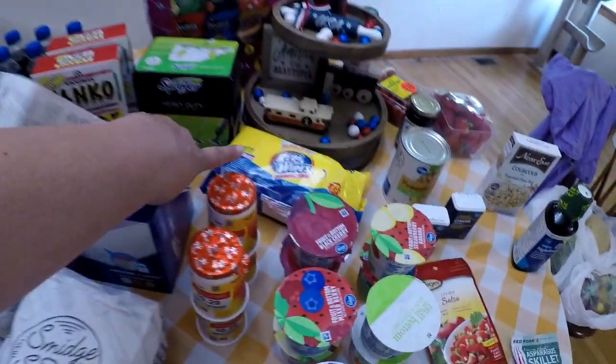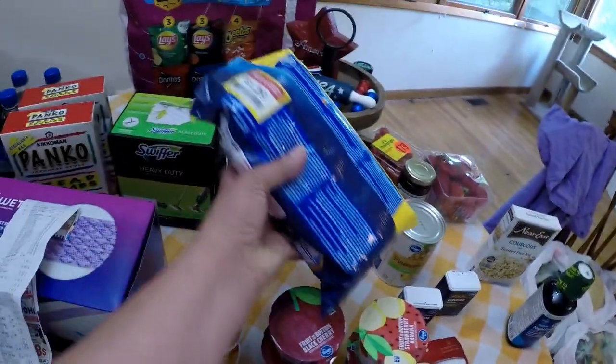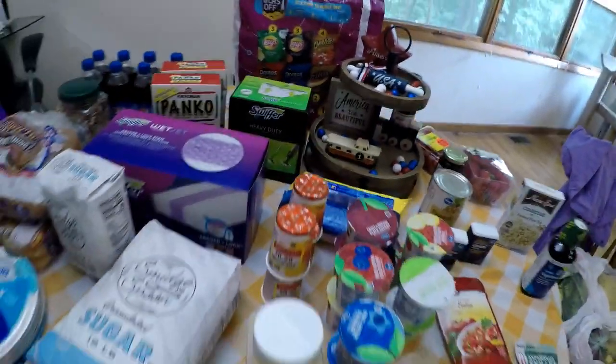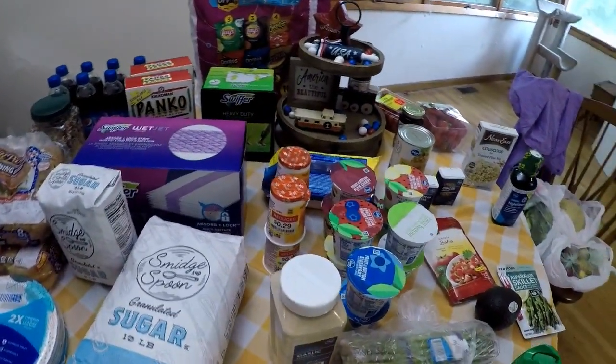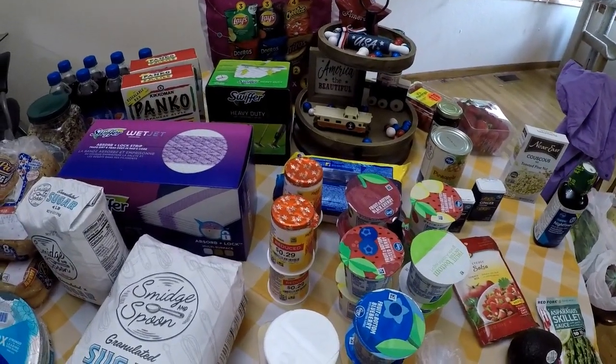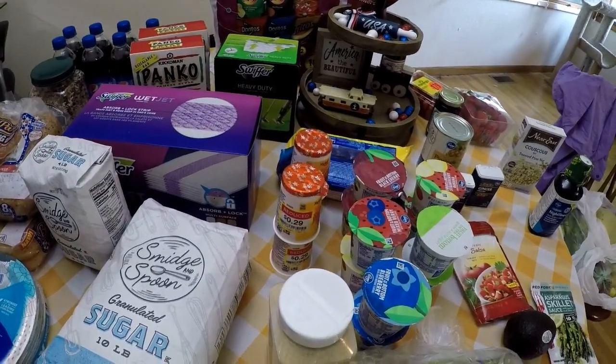And then disinfectant wipes right here. They were on sale. I had one of those reduced prices, so I grabbed that. $1.29, can't go wrong there. And I'll use those at the park when I'm there working. I like to, you know, wipe off the desk or whatever, and those will come in handy.